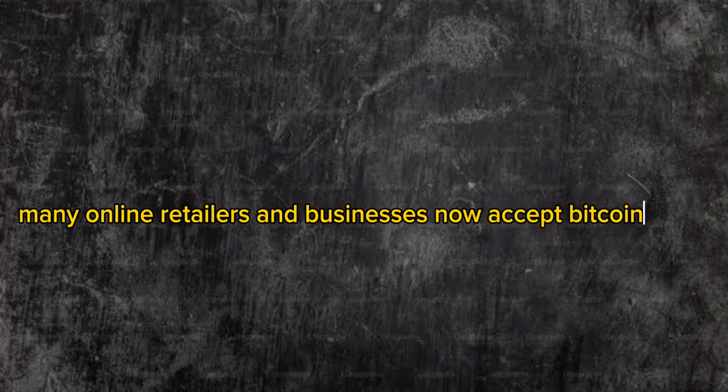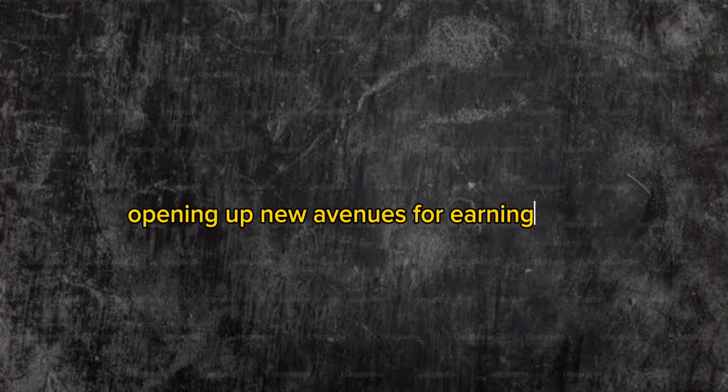If you're not interested in trading or mining, you can also earn Bitcoin by offering goods or services and accepting Bitcoin as payment. Many online retailers and businesses now accept Bitcoin, opening up new avenues for earning.